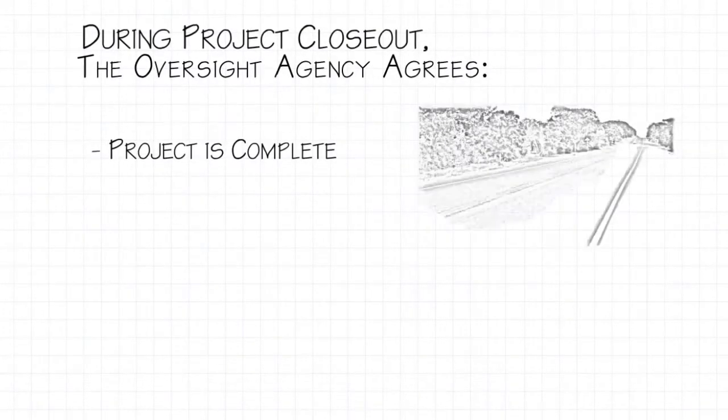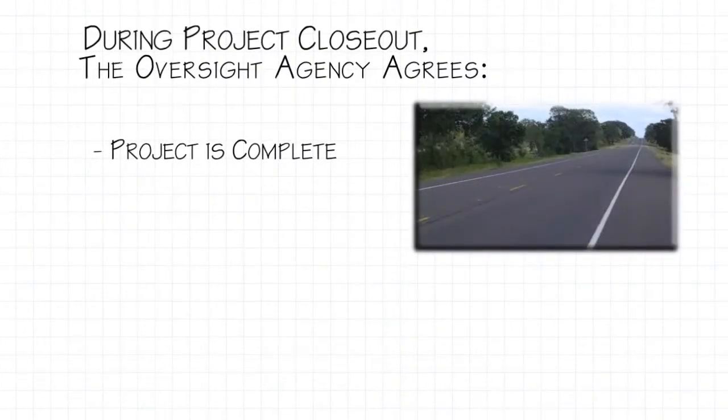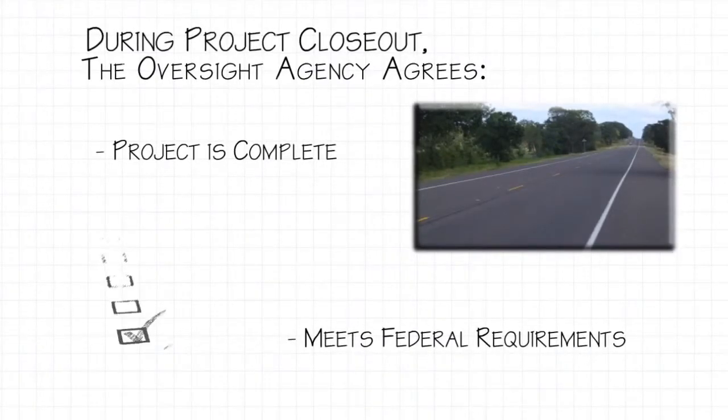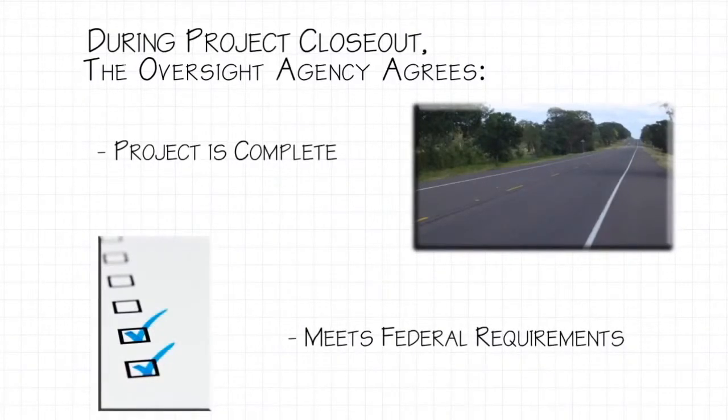During the project closeout process, the oversight agency agrees that a project has been completed in accordance with the project authorization criteria as specified in the approved plans and specifications, including any authorized changes. Through this process, the oversight agency confirms that the completed project meets all engineering, financial, and other requirements that are tied to the use of federal funding.